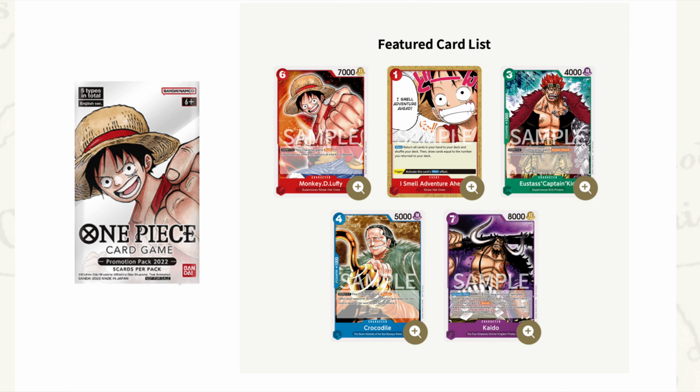First up, let's talk about the only non-exclusive item that you can get for participating. Everyone that attends a super pre-release is going to get one of these special 2022 promo packs. If you've been looking at any kind of One Piece content, you've probably seen or heard about this before. They've been given out from a couple other different promotions, one of them being, I believe, like a binder that you could buy for a while.